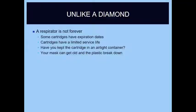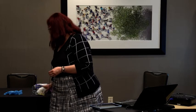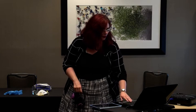They don't last forever. Some cartridges have expiration dates. Some cartridges only work for a little while. If you don't keep your cartridge in an airtight container, it's going to be absorbing even when you're not using it. The little disposables, you might not need to throw them away every single use, but you want to change them out really frequently. If nothing else, they get all kind of grimy where they touch your skin, and that can lead to dermatitis. And the plastics in the respirator will eventually break down and become brittle instead of nice and squishy and soft like this.